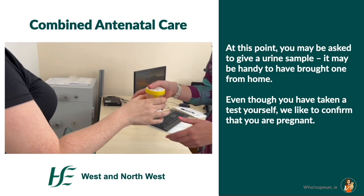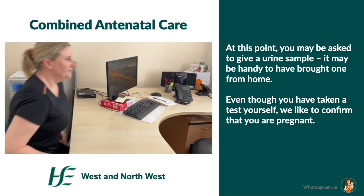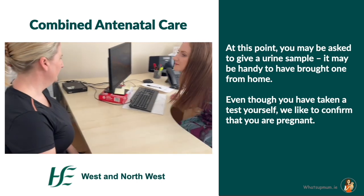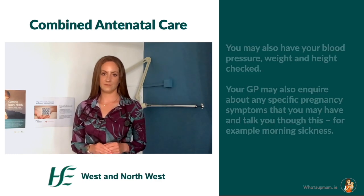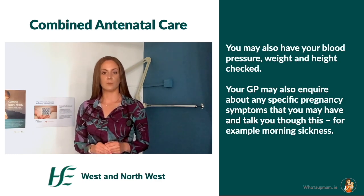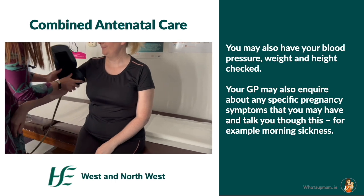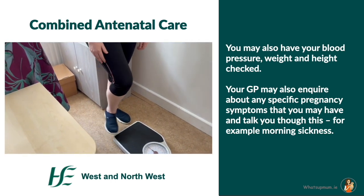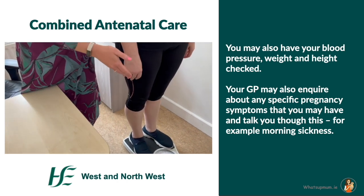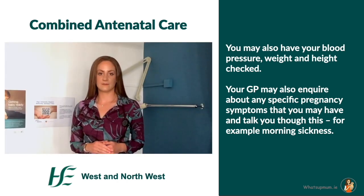At this point, you may be asked to give a urine sample. It might be handy to have brought one from home. Even though you have taken a test yourself, we like to confirm that you are pregnant. You may also have your blood pressure, weight, and height checked. Your GP may also inquire about any specific pregnancy symptoms that you may have and talk you through this. For example, morning sickness.